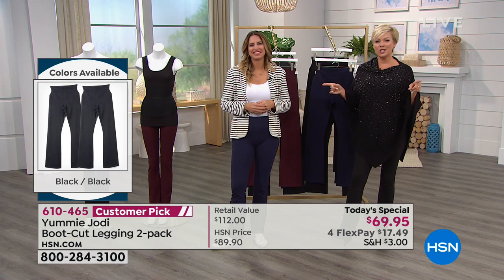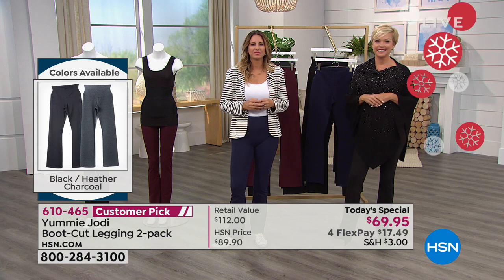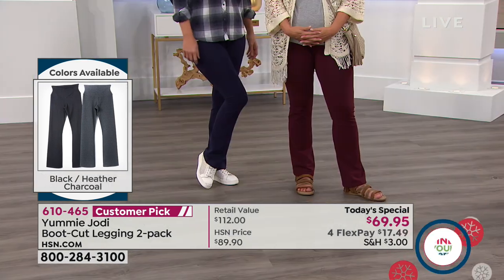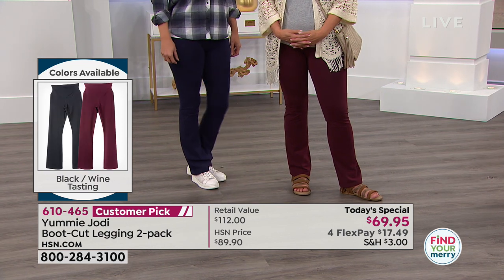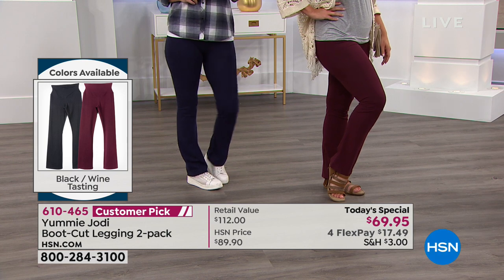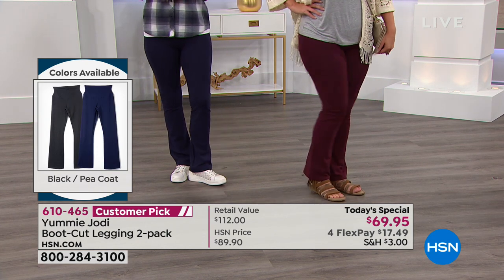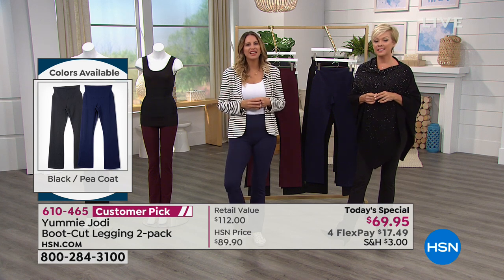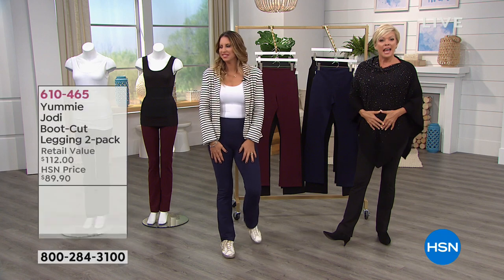So quick question. Did you have a preference on the boot cut or the skinny? No, I would love the boot cut. For some reason they look so much better on me. And I feel more confident in them. And the reason I'm purchasing them is because they're so comfortable, but yet they're not sloppy. You're comfortable, but you're not wearing sweatpants. Exactly, yes. But they feel as comfortable as a sweatpant. I agree.